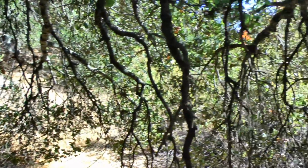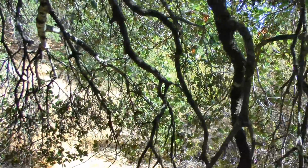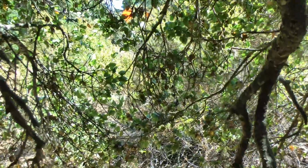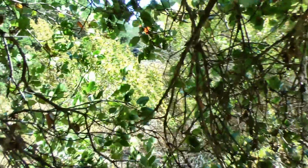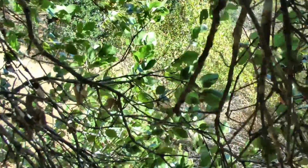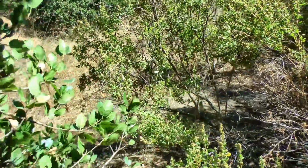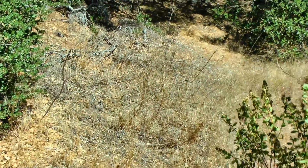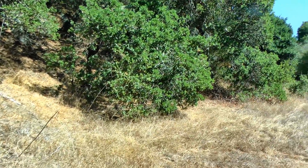So anyways, right over here, I see a portal through these branches. Look at this over here. I'm going to part the way, slowly, and with my walking stick I'm going to push it to the side, and this is our doorway out of the oak tree grove or canopy. So here we are.